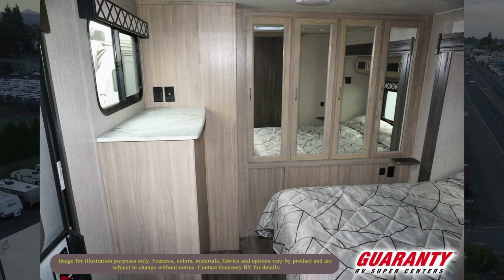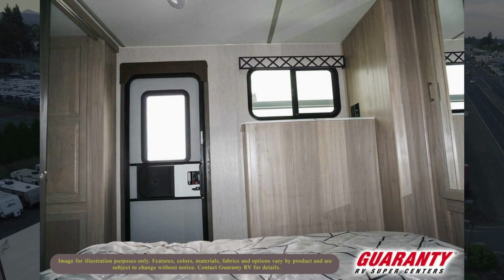this unit. So you've got tons of storage to be able to put all your clothing, really comfortable bed, and then you've got a dresser as well. And you do also have an exit in this bedroom.